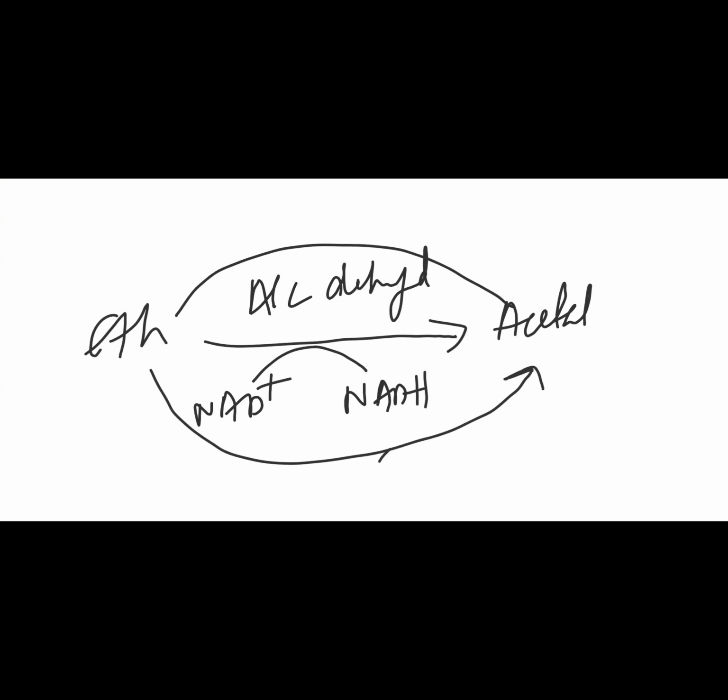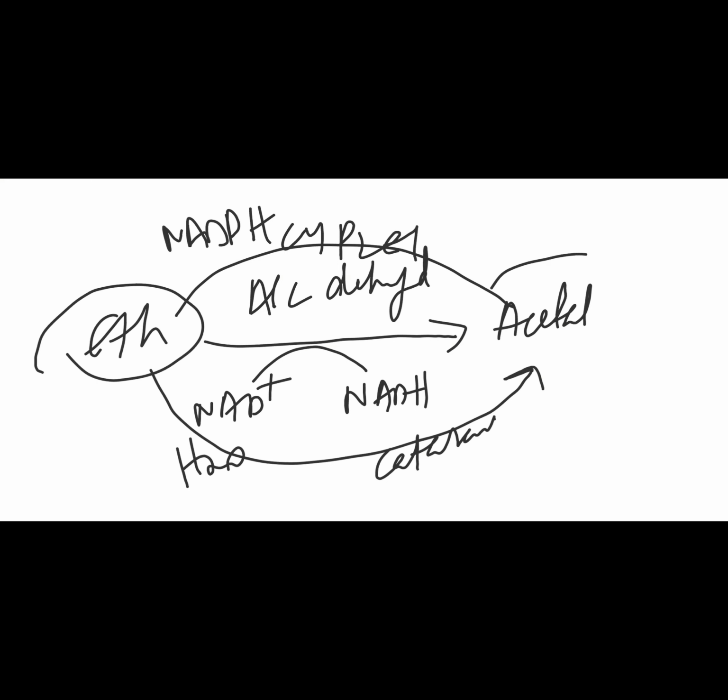One is catalase. Another is CYP2E1. Here you have NADPH being used, and here H2O2 becomes water. So this reaction is there in the first state. But what is important is ethanol is becoming acetaldehyde, and this acetaldehyde is then becoming acetate.